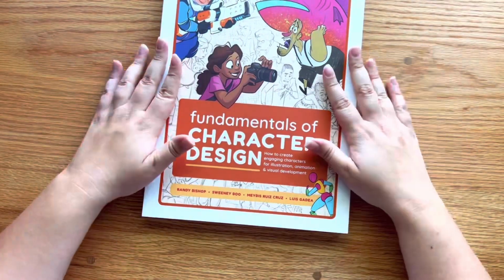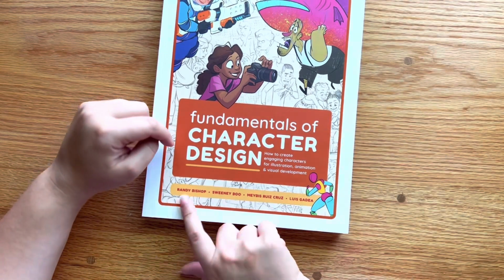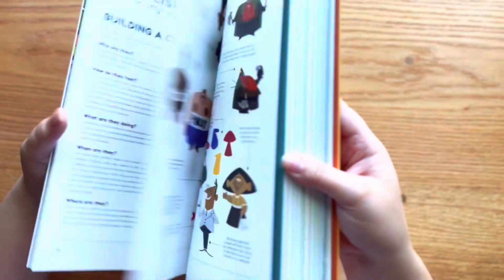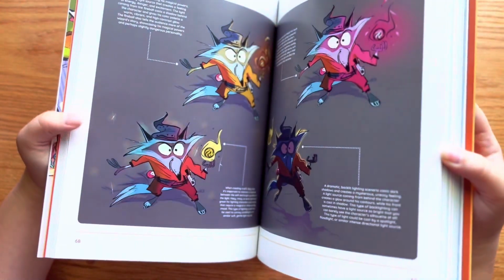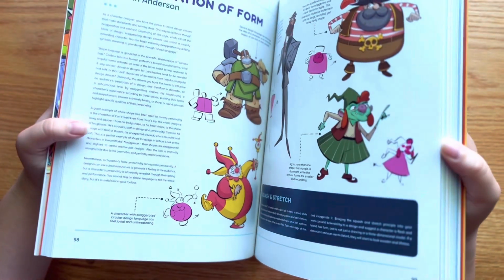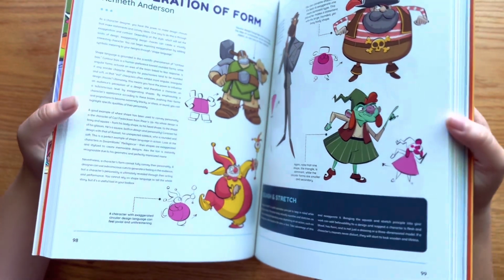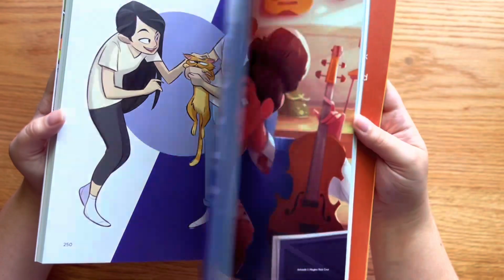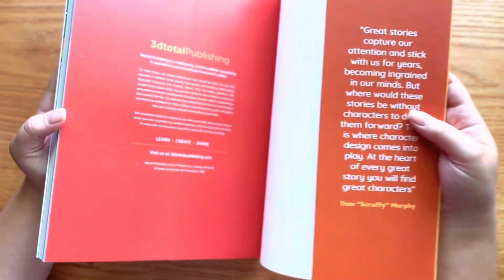And the last book, this is another character design book. This one is again from 3D Total, and again it's got multiple artists. I like any kind of tips and tutorials type of books. I think it's good to find ones that are from multiple artists, just because you get a wide range of how to do things, which is really cool.